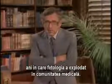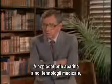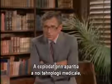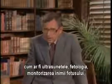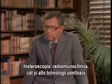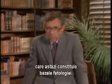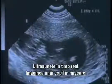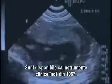It was at that time that the science of fetology exploded in the medical community. It exploded by means of the introduction of great new technologies such as ultrasound imaging, electronic fetal heart monitoring, hysteroscopy, radioimmunochemistry, and a host of other dazzling technologies which today constitute, in fact, the corpus of the science of fetology. Real-time ultrasound, that is, imaging of the child in motion, has been available as a clinical tool since 1976.